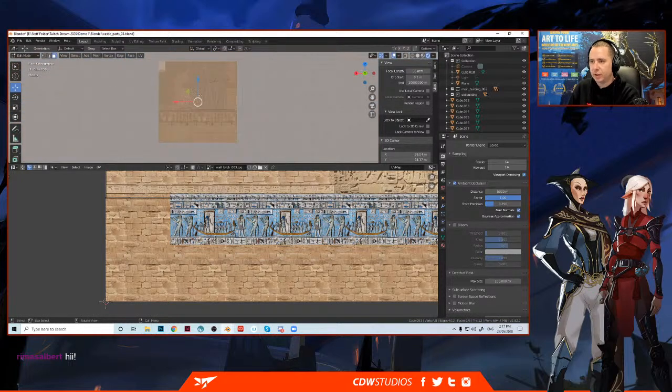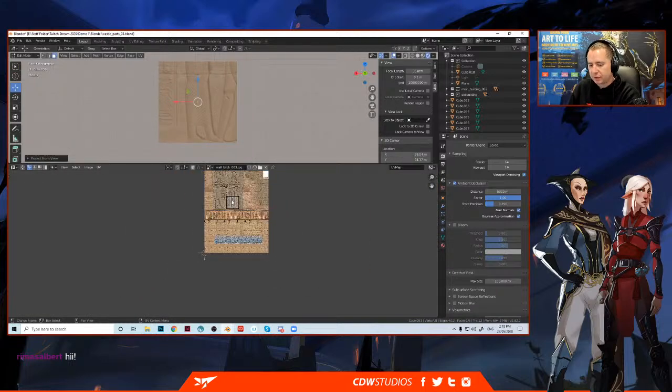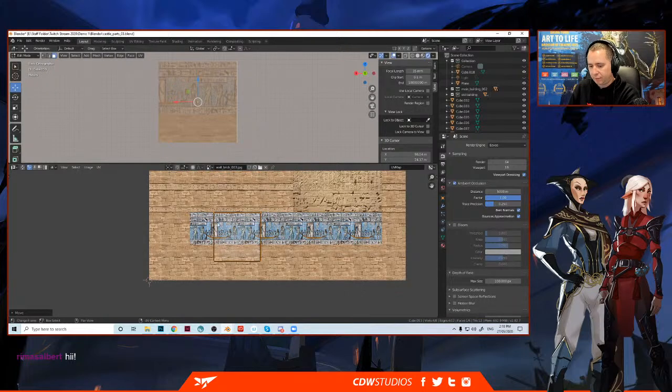Let's make sure it's front on, and then I'll just hit U and go project from view, and that'll bring up a little box in here. So just hit A, that'll select it all. Then I hit G, and G will move it, and then we can get it fitting wherever we want. In actual fact, maybe I just want this to wrap around.